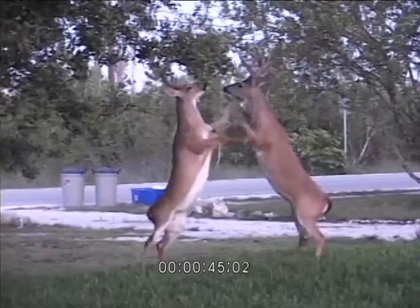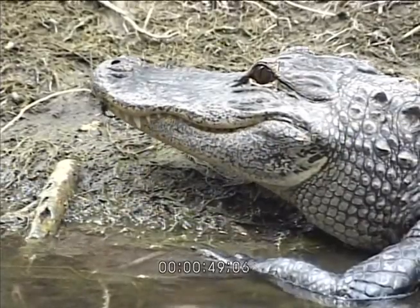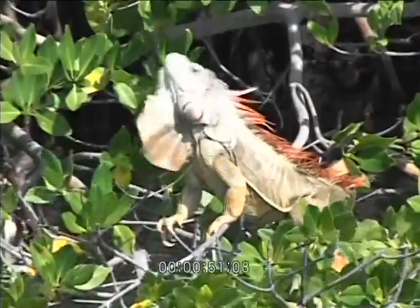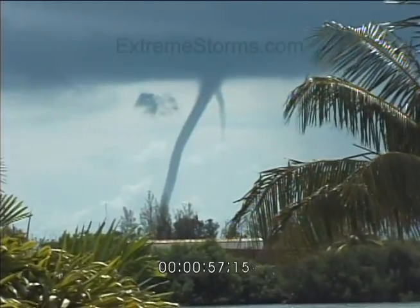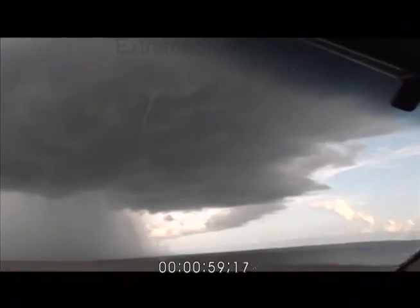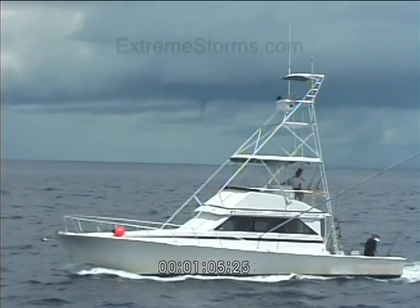The Florida Keys, home of the endangered key deer, an occasional gator, saltwater crocodile, and oversized lizards. The Keys are also the waterspout capital of the world. The Florida Keys experience 400 to 500 waterspouts a year. The season is from May to October, but they can happen any time of the year.